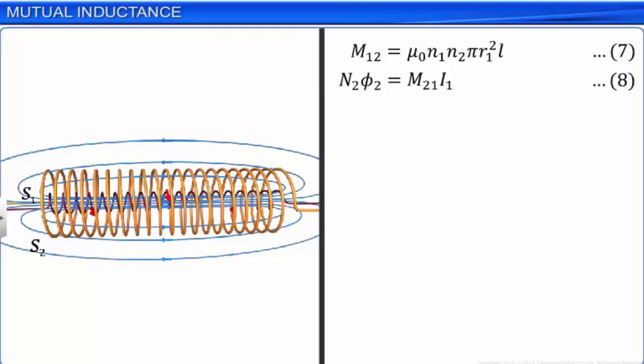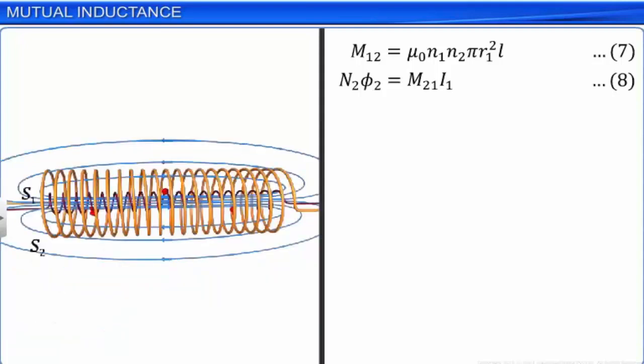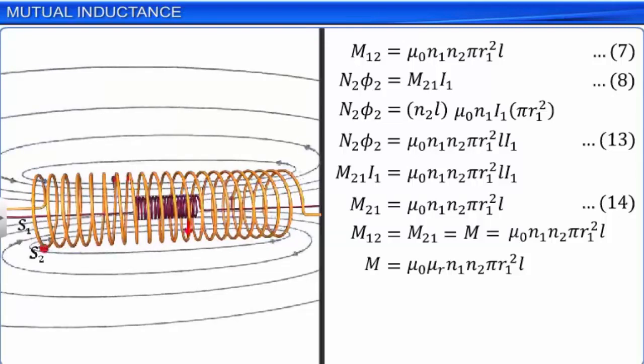If the medium within the solenoids has relative permeability mu r, then M is equal to mu naught mu r N1 N2 pi R1 square L. This equality M12 is equal to M21 holds good for long coaxial solenoids and is far more general. Even though the inner solenoid S1 is much smaller than the outer solenoid S2, calculation of flux linkage with inner solenoid is possible as it is effectively immersed in the uniform magnetic field due to the current through the outer solenoid. Thus, calculation of mutual inductance M12 is easy.